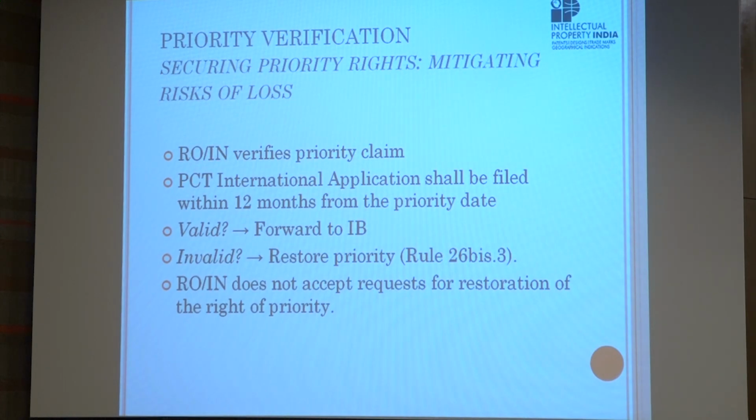But there is a point here: because ROIN is not going to process it, another RO or IB may process that application, but they see whether there is due diligence, and there are certain requirements which need to be met if they are going to allow this delay. So it is always advisable to file within 12 months. There is an option of restoration of priority right, which ROIN doesn't allow, so ROIN is not helpful in that matter.